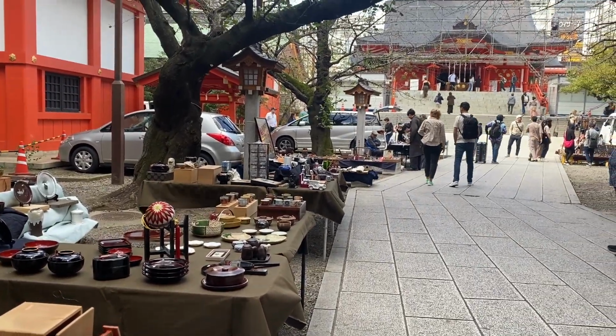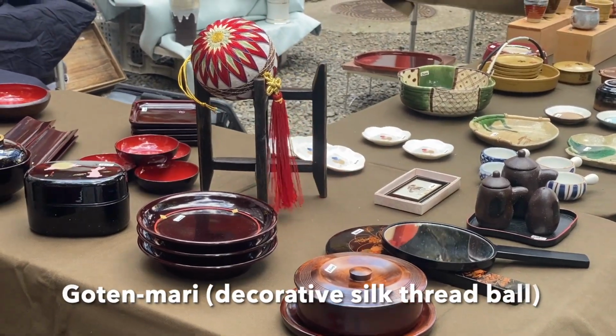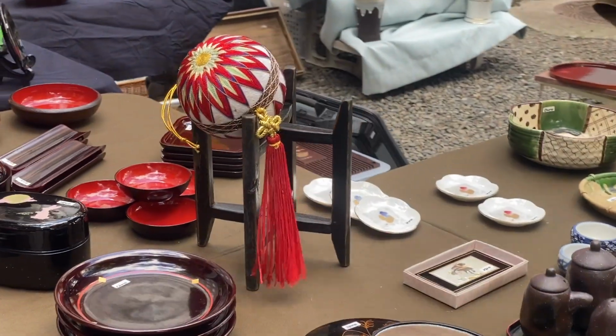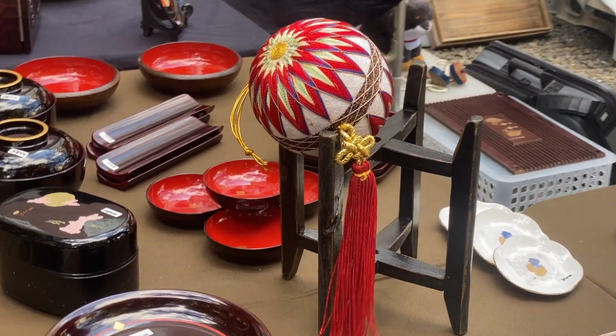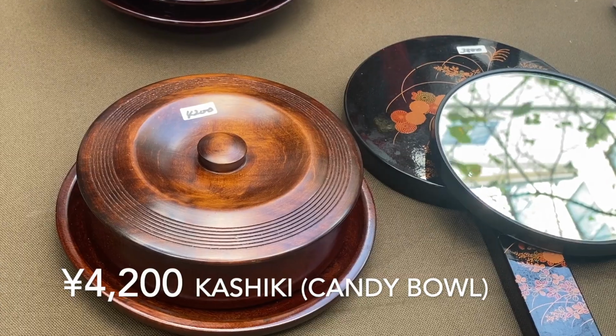There's the shrine up the steps. That's a gotenmari ball, which looks a bit like a temari ball from Matsumoto in Nagano, but this type, with the additional decorative silk thread hanging, are historically made in Yamagata and Akita prefectures.